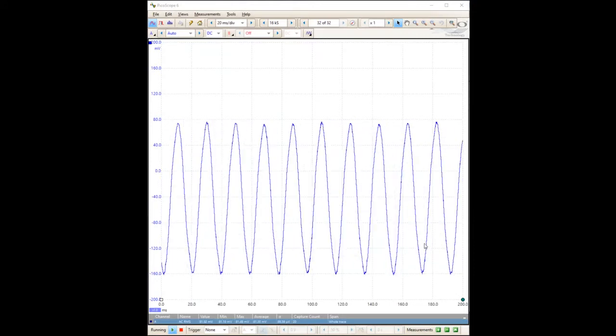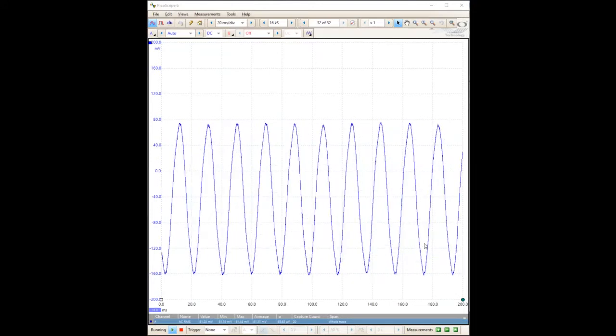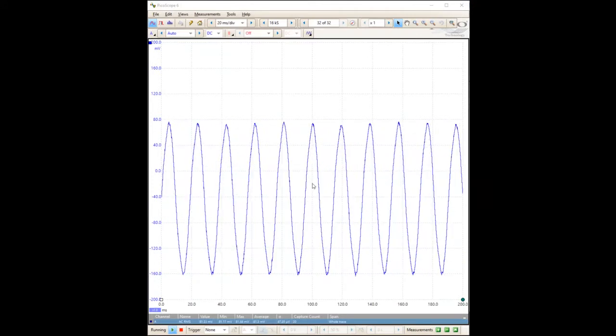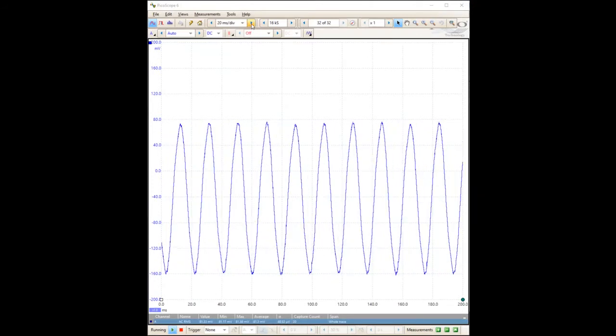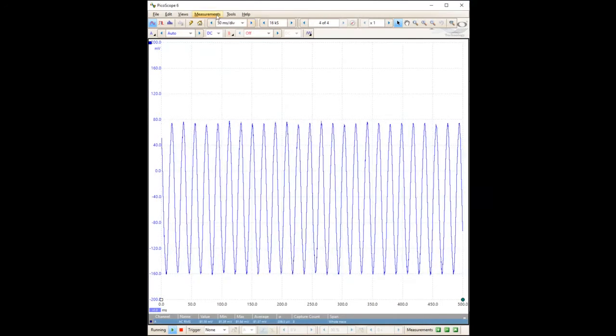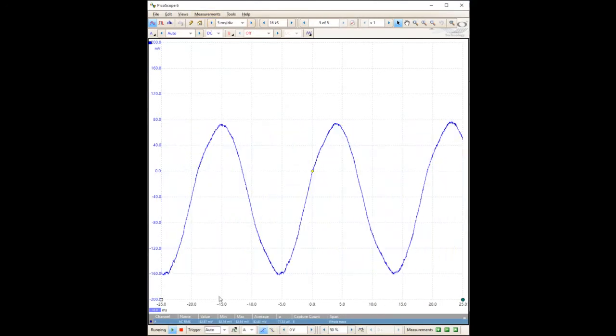So here is the current probe running. The engine's running a light load. You can see the current waveform. Take my word for it, that's 50 Hz. Set it to trigger automatically. It's not quite a perfect sine wave, but it's really very good.